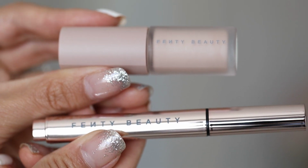I don't even know if I knew that Fenty had an eyeshadow primer, but they have everything. Oh my gosh, it's so cute. Look how adorable these little minis are. Oh, I love this.